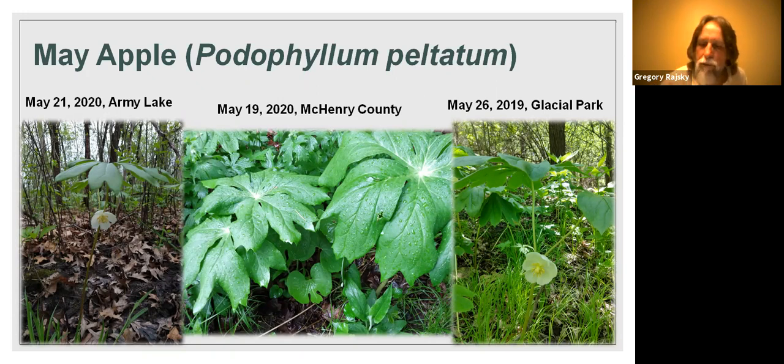So this is a common plant of our woodlands and the savannas. Again, it tends to form colonies. You'll see it associating with sedges. Here in the foreground on the left photo, this is Carex blanda, one of our woodland sedges. And then here again, Carex pennsylvanica, our common oak sedge on the right.